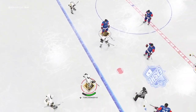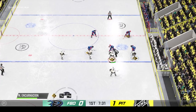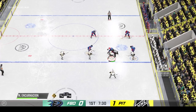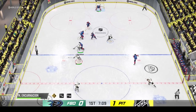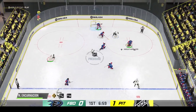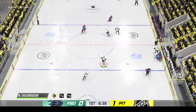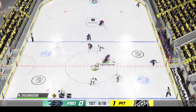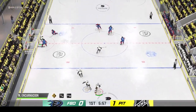The midway mark in this period. Pittsburgh's up one zip. Here's a change. The Penguins take possession after that neutral zone faceoff. Great defensive effort breaking up the pass. Picks off the pass. California's got the puck. Pittsburgh's got it in the neutral zone.